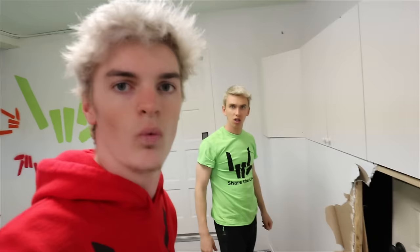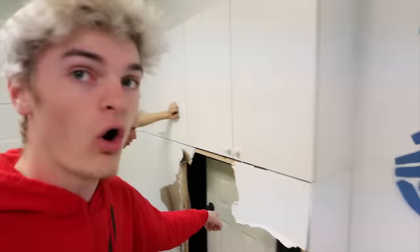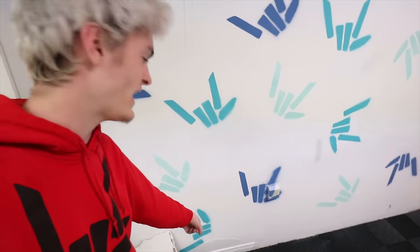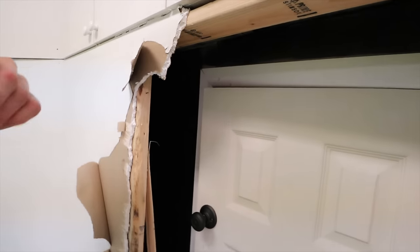This is wild. Wait, Steven, you're totally right. Look at this. Maybe you can go behind there all the way to behind here, and that's why it's cracked down there. There might be a secret room all the way around the whole garage. John, we gotta open this door. Yeah, you're totally right, Steven. There's gotta be tons of stuff back here. It's probably a whole room.